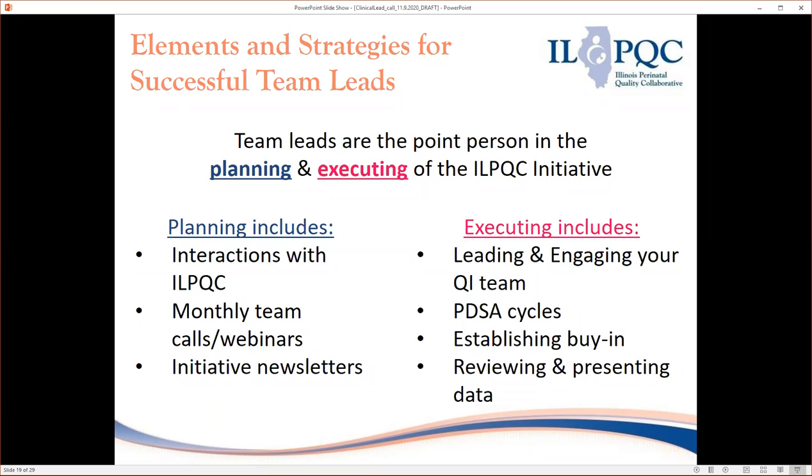And then of course, it's reviewing and presenting data to your team and also to anyone else who might need it. For example, this could be managers on the different floors, maybe a different administration, maybe pharmacy, that you need to present some of the data to.